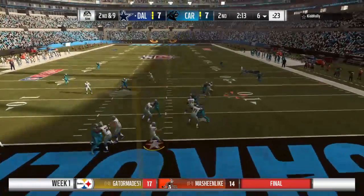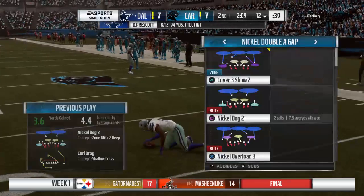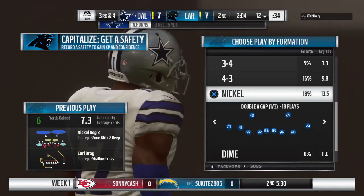Now Prescott. It's caught right side. It turns. And he'll get it up to the 12-yard line here. 6 yards is the pickup, and that'll lead to a 3rd down.